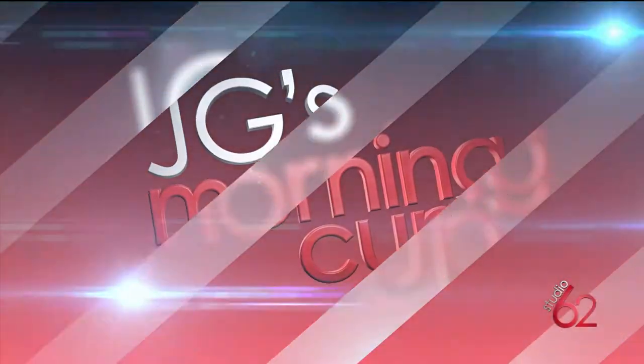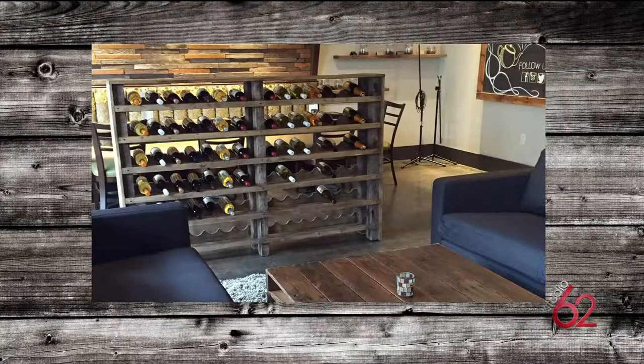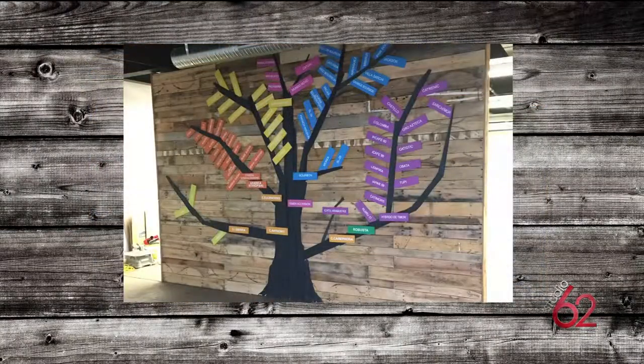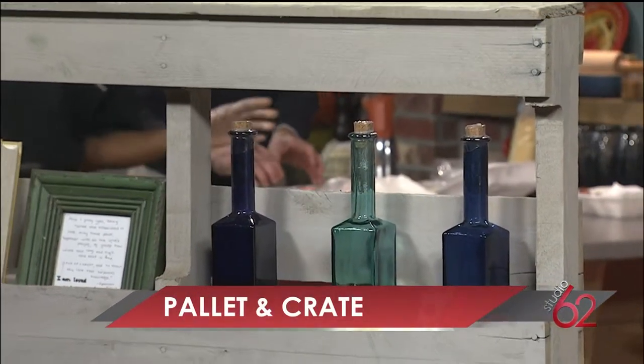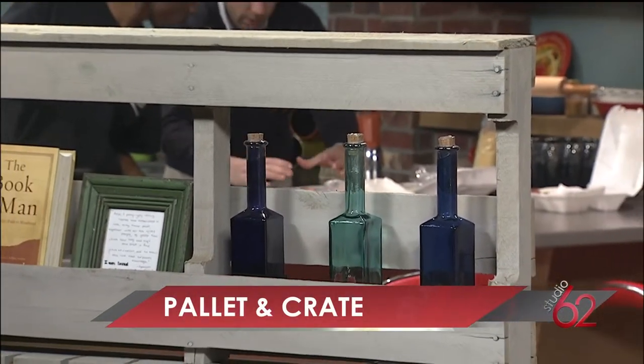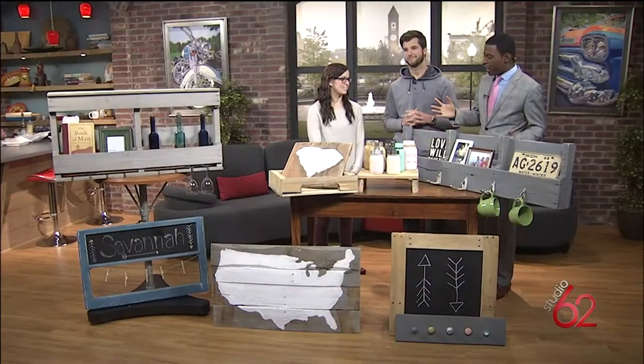In JG's Morning Cup this morning, you may have seen some of his work and not even known it. From beautiful wood tables to walls made of reclaimed wood, you're going to love these pieces by Greenville's Mike Darrow of Pallet and Crate. We have Mike and Ashlyn in studio this morning with us. Good to see you guys. Thank you. These pieces are absolutely awesome.